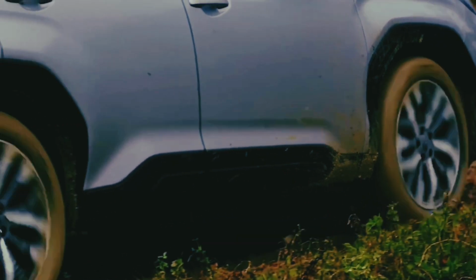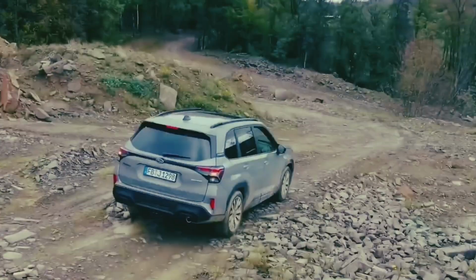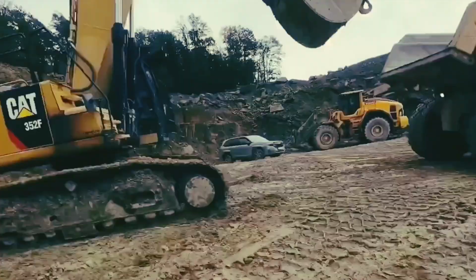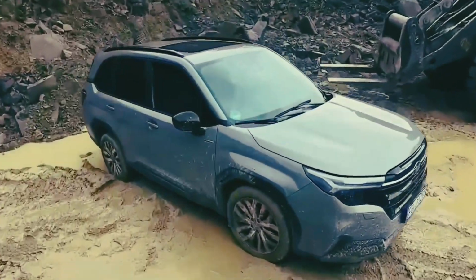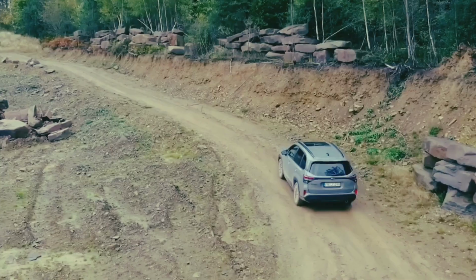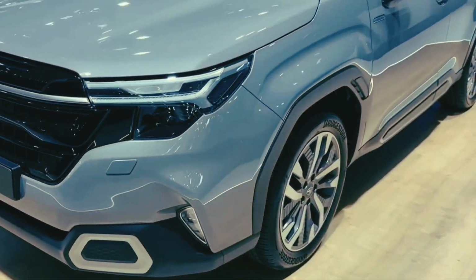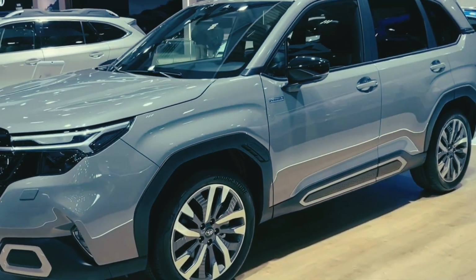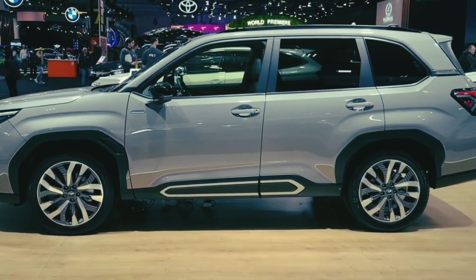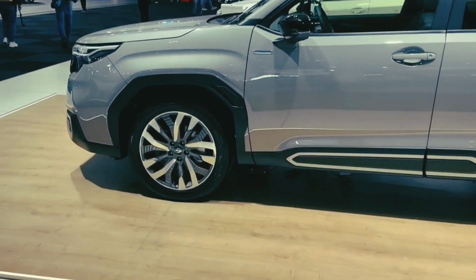And let's talk about build quality. Step up close, and you'll notice something Subaru does differently. No overcomplicated panels, no unnecessary chrome. Just a solid, well-put-together machine. The materials feel premium, yet practical, built for longevity rather than fleeting luxury. It's the kind of vehicle that looks like it'll age well without trying too hard.